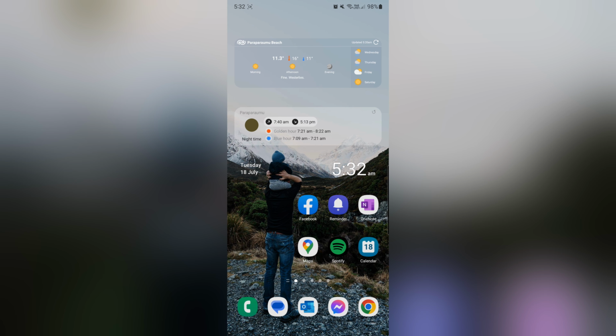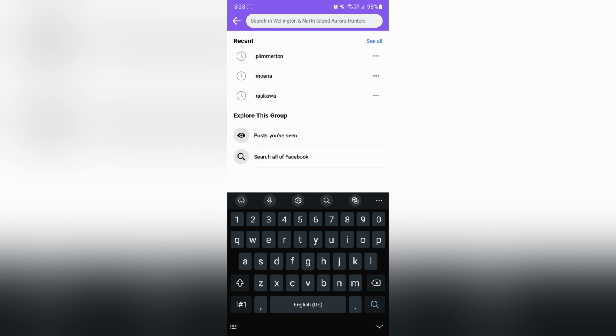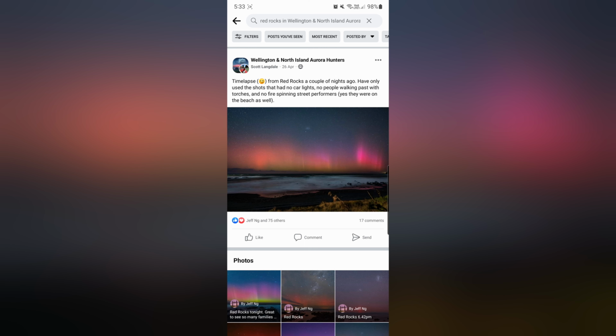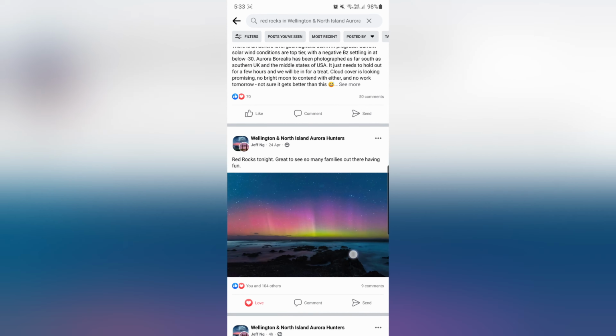So the last thing I do is I pop on Facebook and I have a look at Aurora photography groups in the area. In the search I can see pretty common locations and many really good compositions that I could take inspiration from, or I might even try and just copy directly.